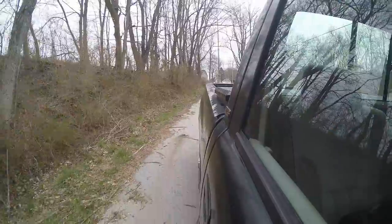So that brings us to stage 3. Stage 3 is for when you're in a hurry to get somewhere, or it's just a nice day and you're having fun on some back roads, listening to your turbo spool. That looks a little something like this.